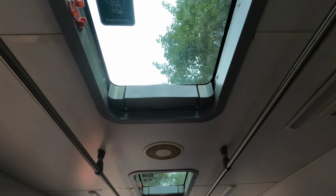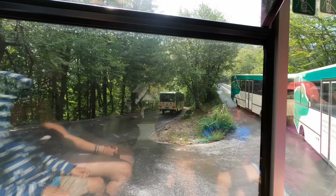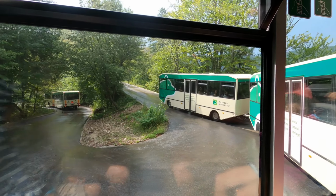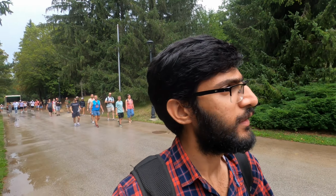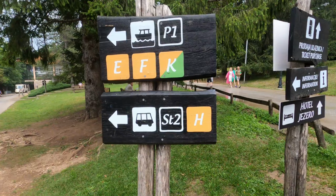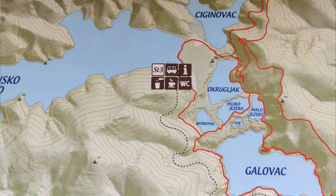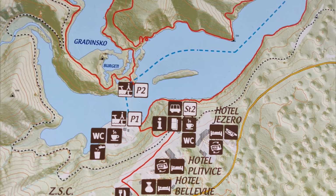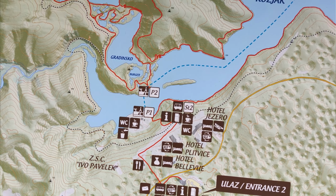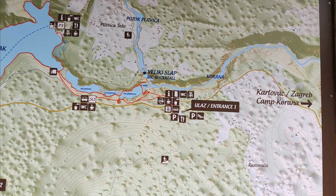The number of people the coach holds is less, but there will be 2 to 3 coaches connected to a bus. You can go all the way near the entrance one in the bus, but I decided to get down midway. Time is 3:10 and I just got down at ST2. I took a risk and got down here. From ST2 to ST1 I'm planning to walk. From ST1 anyway it's 10 to 15 minutes to the entrance one. So if I can cover within 1.5 hours, then yeah, it should be okay. Alright, I think it was a wise decision.